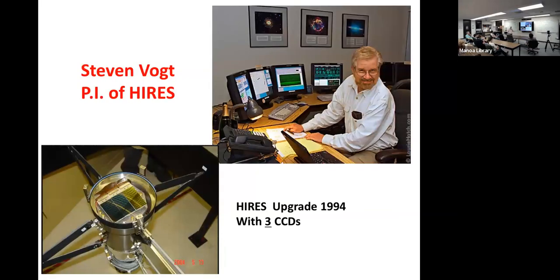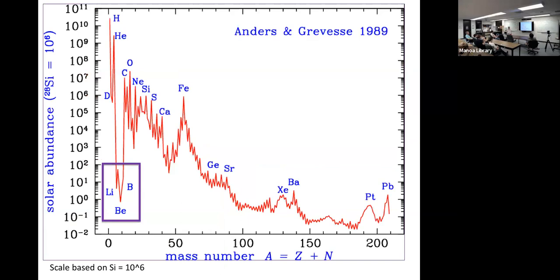So I was making use of HIRES. Here's Steve Vogt, who was the PI of that project. And the project got upgraded from 1 CCD to 3 CCDs in 1994. And that was an important upgrade.